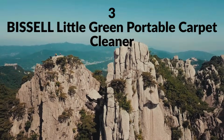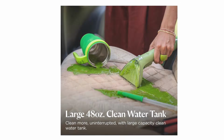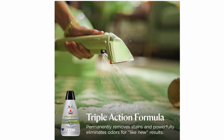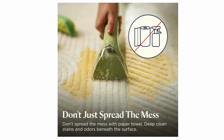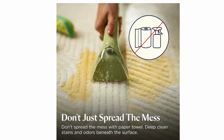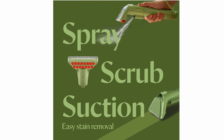The Bissell Little Green is a small portable carpet and upholstery cleaner. On a set in coffee stain, it lifted most of the color in 2 passes, impressive for something this compact. It's not built for whole rooms, though, this is strictly a spot cleaner. If you've got kids, pets, or wine spills, it's a smart backup tool to own.